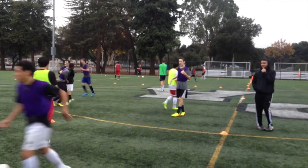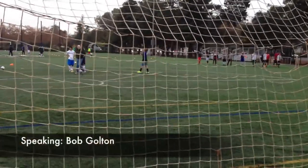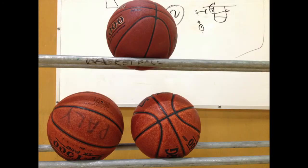Students aren't the only ones who are going to benefit from the new athletic center. We view this not just as a facility for our students, but rather a facility for the community as a whole, and we intend to make it available to them when it's not being used by the school.